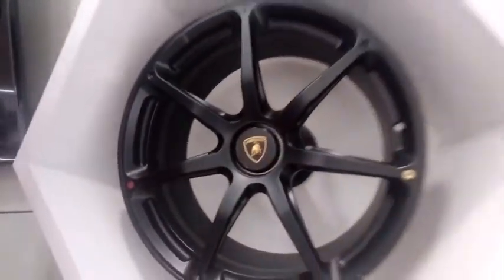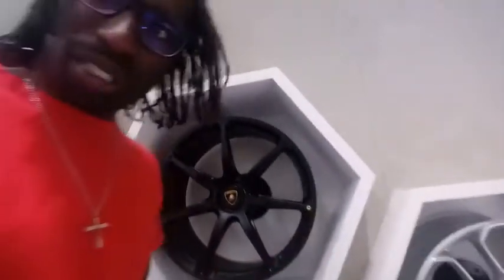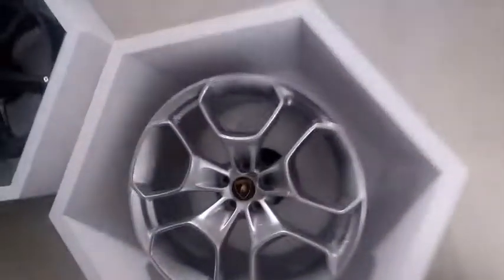You get to choose the rims on the Lambo, dog. Like I said in Bentley, do we get to choose the black? You know what I mean? Do we get to choose that? Or do we get to choose the chrome thing? Yeah, no. These ain't aluminum, dog.